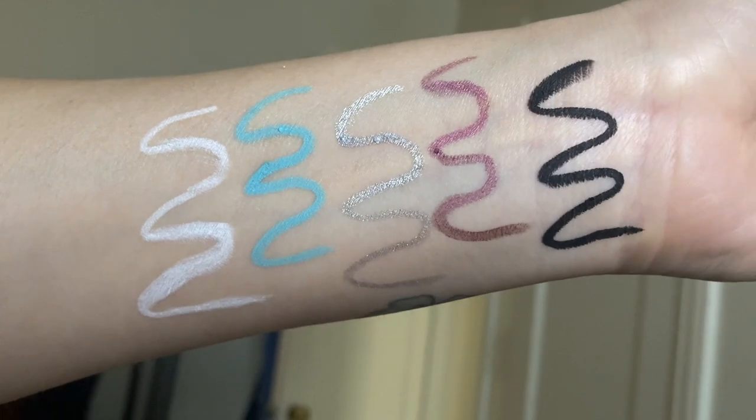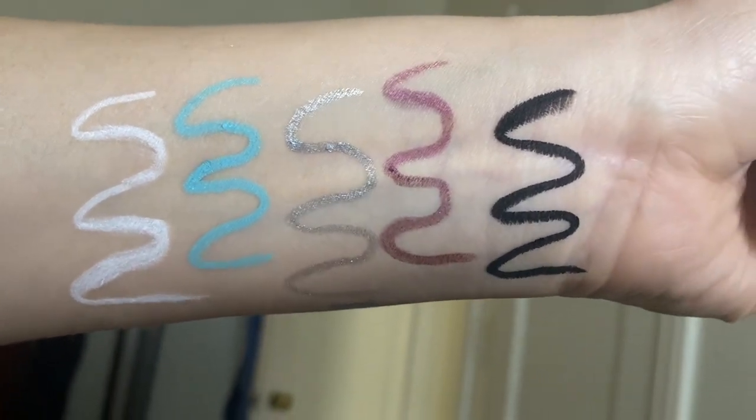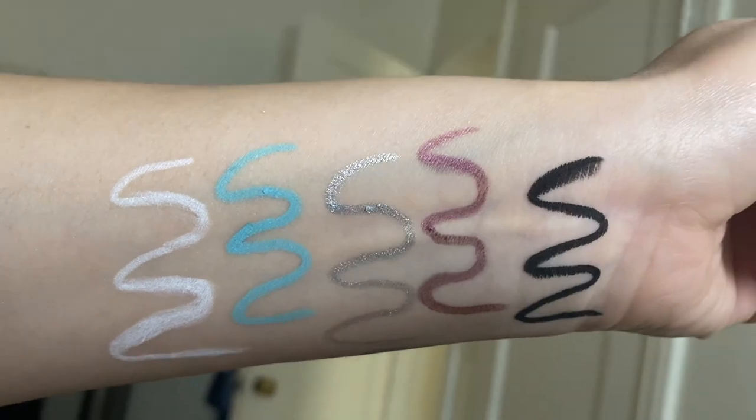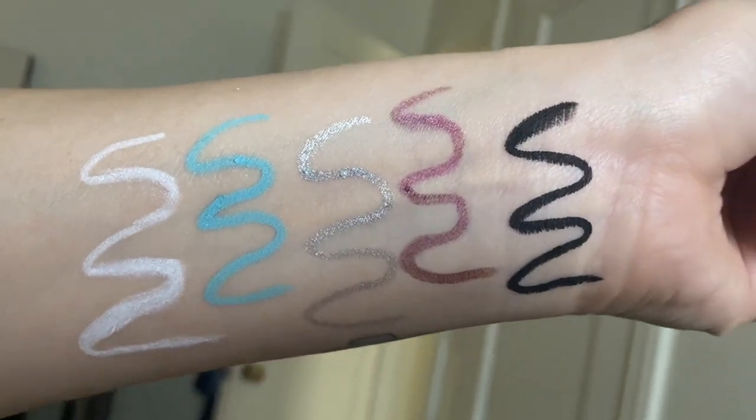From left to right, we have Pure White, Blue Trip, Silver Lining, Magenta Shock, and Pitch Black. So pretty, so cute, and I'm so excited to try these on. That is my first item.